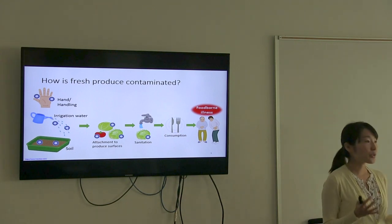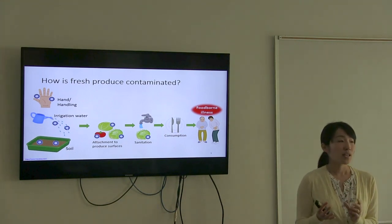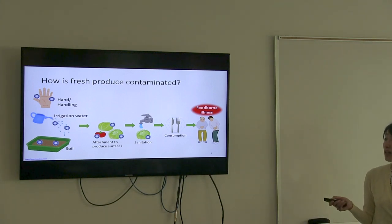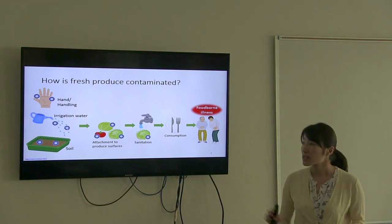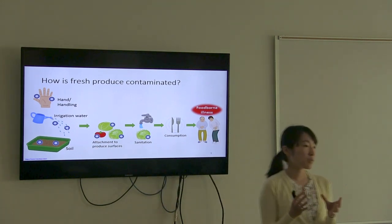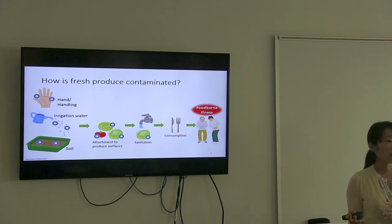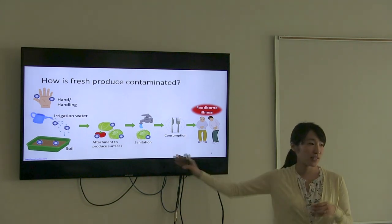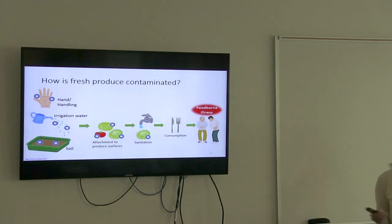You may wonder how we could get viruses in fresh produce. We have many sources of contamination. We could get viruses by hand contamination, or irrigation water, or maybe soil could have contamination with viruses. When we have contamination with hand, water, soil, these viruses can attach to fresh produce surface. Usually after harvest, we will have a sanitation process. We will disinfect the vegetables. But if this sanitation process is not effective, we could still have risk of infection.